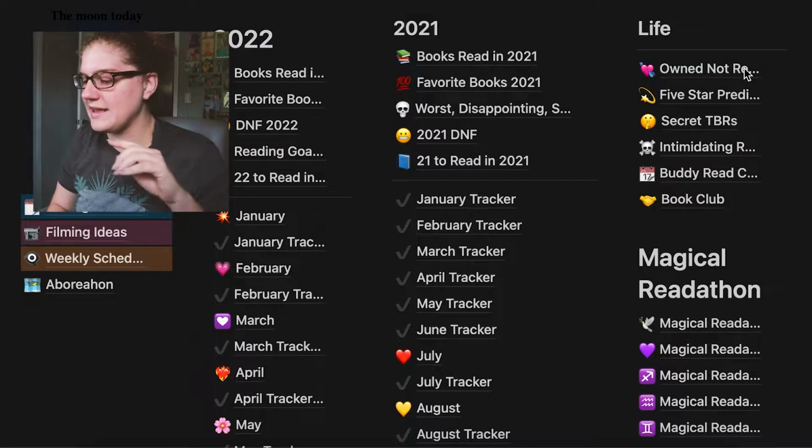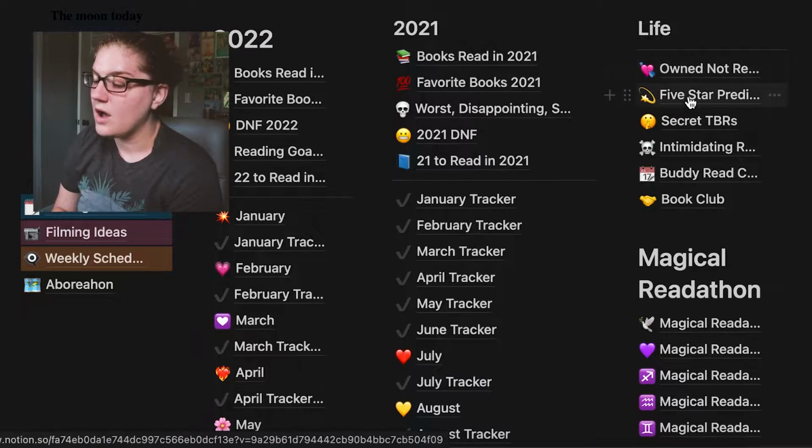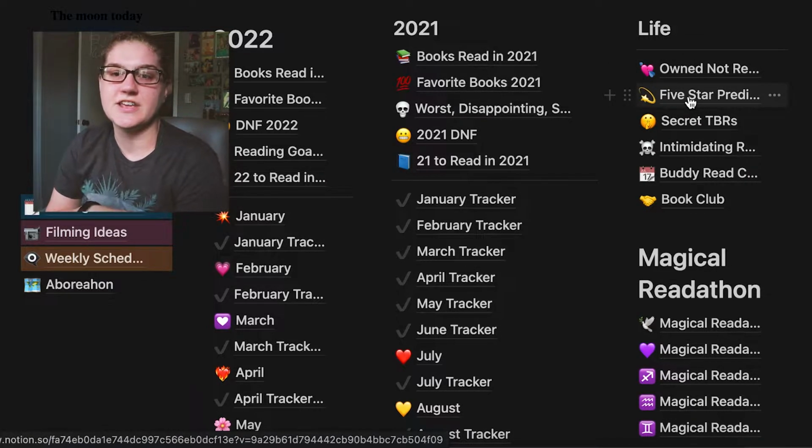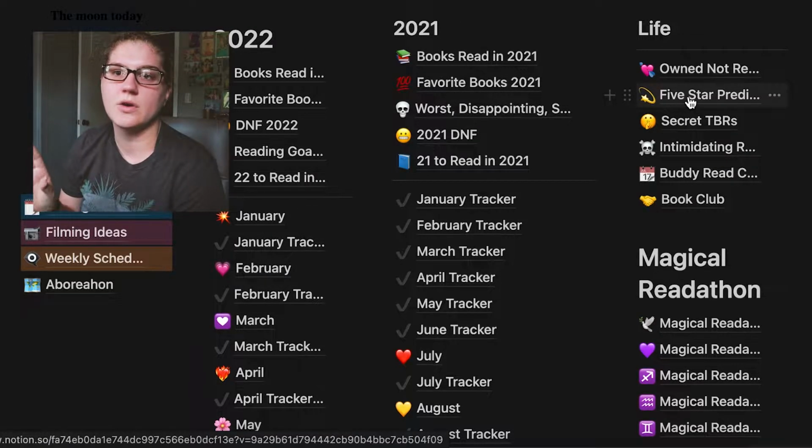Underneath the Life tab, I keep a tracker for all of the books that I own and have not read. My 5-star predictions, I did a video, I think it was over a year ago now at this point, where I made some 5-star predictions. I will show you each of these though in a little bit.